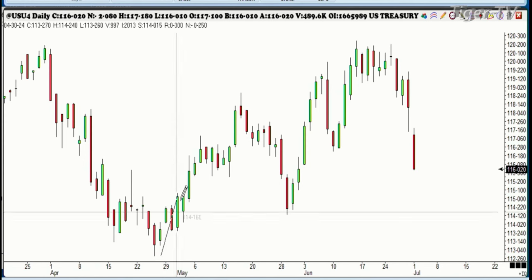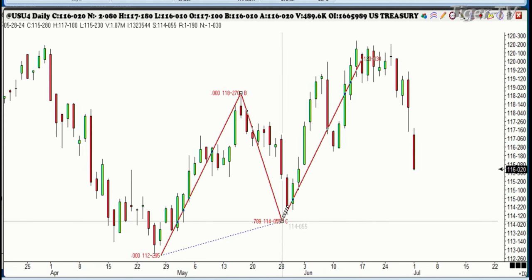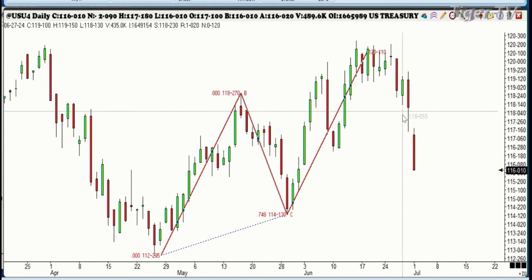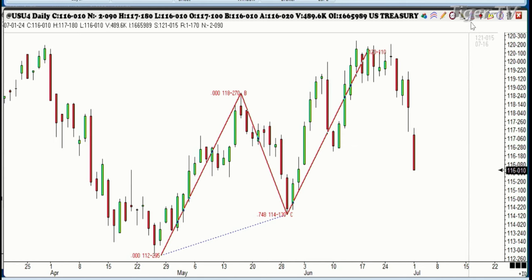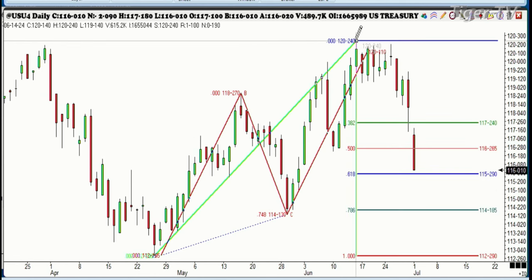I'll just draw these in because they're always fun to see. There was one right in here, and then we had another one right here, and now we've gapped down. You can see this is really negative action, just like we've had over here, folks. Now, we are coming into some really serious support here, because this is going back for several weeks, and you'll see here we're sitting almost exactly at this 116 level at the 61% retracement. With this move here, I would suggest it would probably go lower.